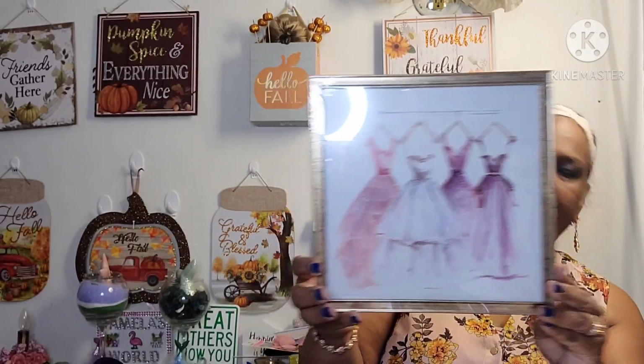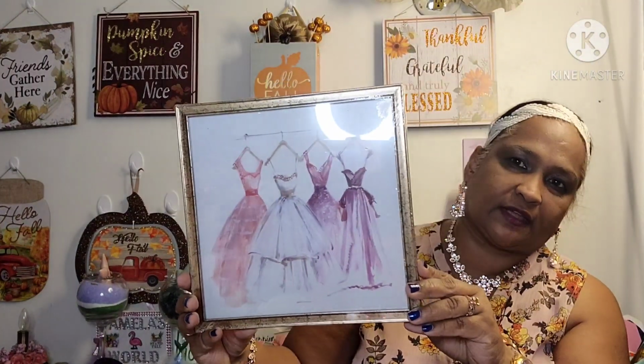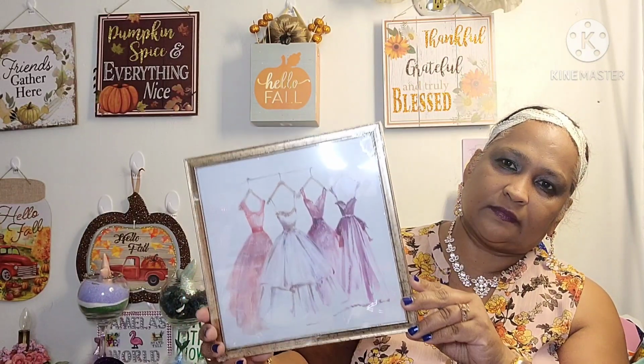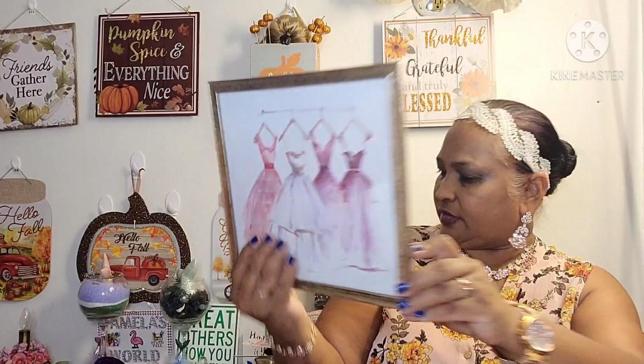Really, really pretty. Then I got this. And this is the one with the beautiful gowns hanging. Look at that, how pretty. It doesn't say anything, doesn't have any words, but the picture says it all. Look at that. That is absolutely stunning. Absolutely beautiful. So I got that one.